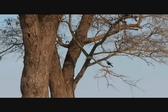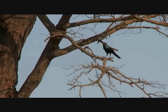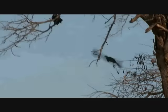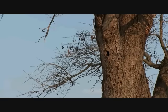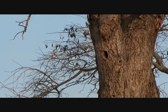Yay! Awesome. And this will be a monogamous pair. And a lot of the birds in this area actually do form monogamous bonds. But not all of them.